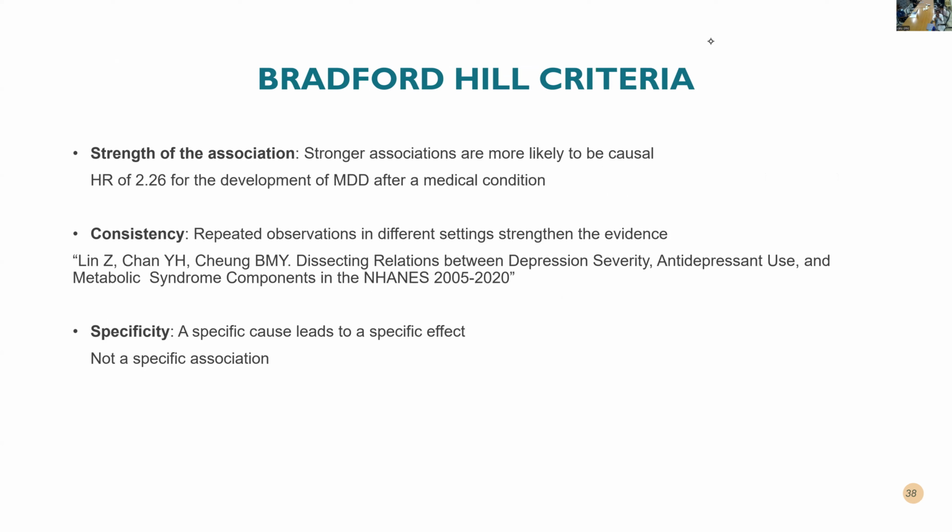One of the criteria is that the strength of the association is important. The stronger associations are more likely to be causal. Remember, we got a hazard ratio of 2.26 for the development of depression, which is fairly significant. So I will give that a yes. Now, is it consistent? Meaning, has the same observation been repeated elsewhere? We do have multiple studies. One of the important ones is the relation between depression and metabolic syndrome. There are multiple studies corroborating the evidence from this study. So we will give that a yes as well.